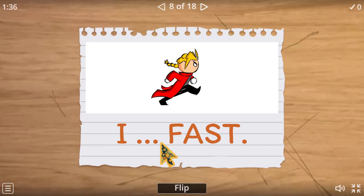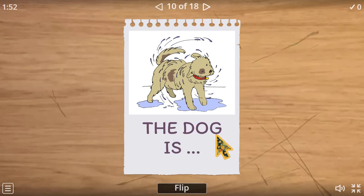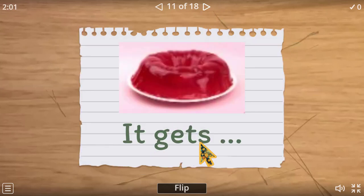I run fast. The dog can wag. The dog is wet. It gets gel.